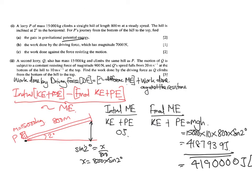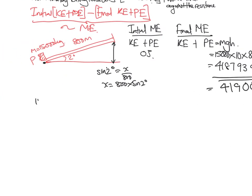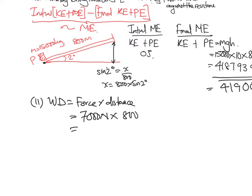For the next part of the question, the work done by the driving force, which has magnitude 7,000 Newton. The question requires us to find the work done, not the driving force. So use the formula. It's only one more question. So part 2: work done equals force times distance. Force here is 7,000 Newton, times distance 800, and what I have here is 5,600,000 joule. Don't forget you have 5 zeros there. So that's the answer for part 2.